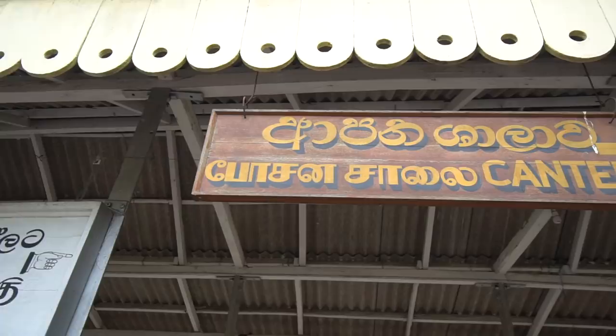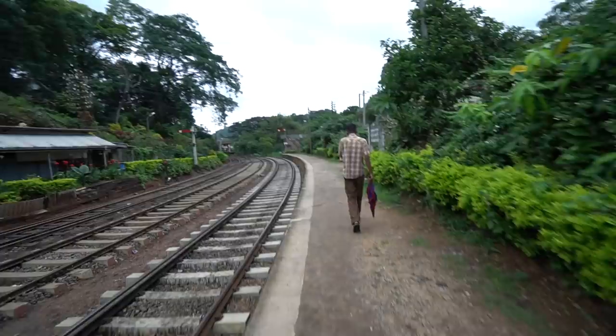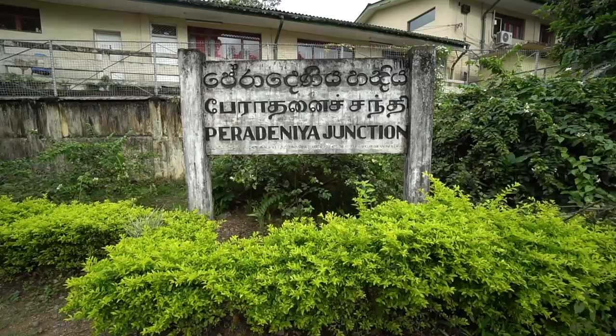We are taking the world famous Kandy to Ella train. So we are here in Sri Lanka. This train is famous for being one of the most beautiful, if not the most beautiful train in the world. We're here now, waiting for the train. So this guy here is taking us to show us the old school system, 150-year-old system that they're using. Not sure exactly what it's for or what I'm gonna see, but let's go see it.